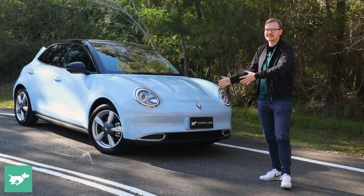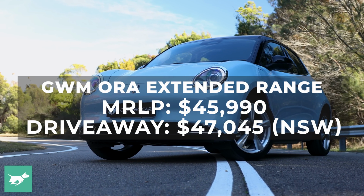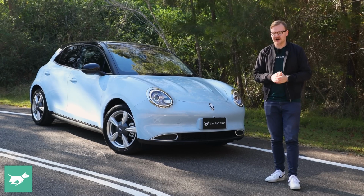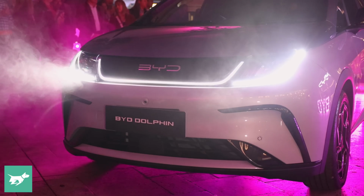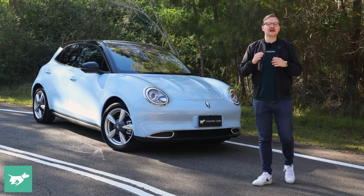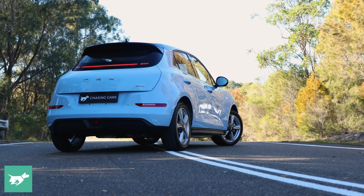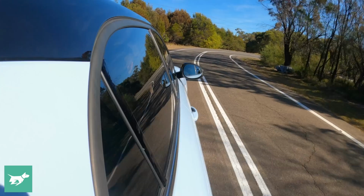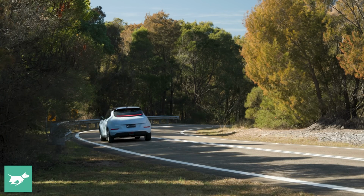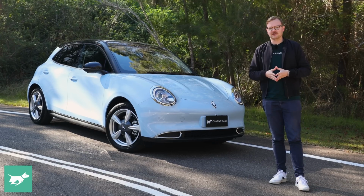But what this vehicle is, is one of the most affordable new electric vehicles on the market. It's not quite Australia's cheapest electric car. The BYD Dolphin, which hasn't come out yet, and the MG4, which does launch this month, are both a little more affordable than the Ora, but it's not far off. The one I've got with me here is the extended range, which has 420 k's of claimed range, but not quite that much in the real world, as I'll show you in today's video, and it's about 47 grand drive away here in New South Wales.